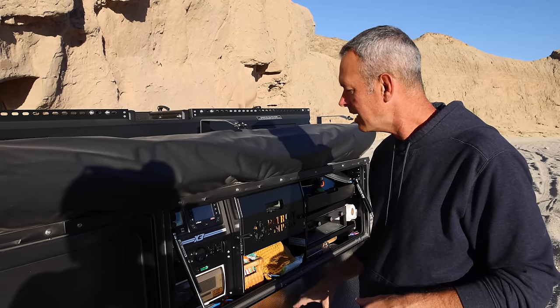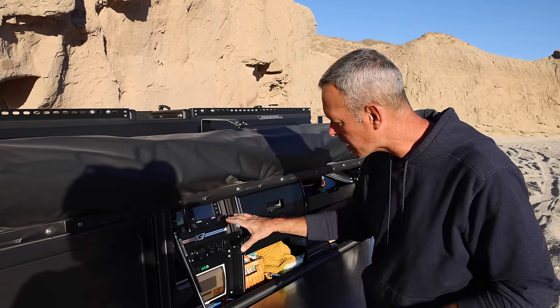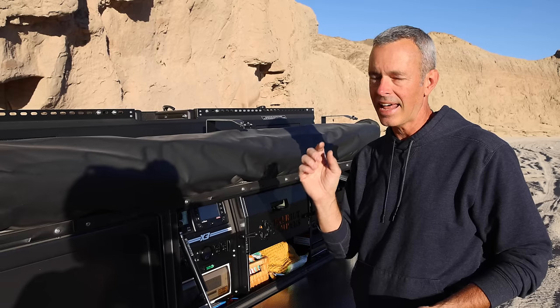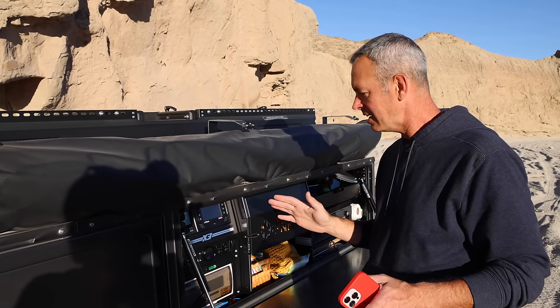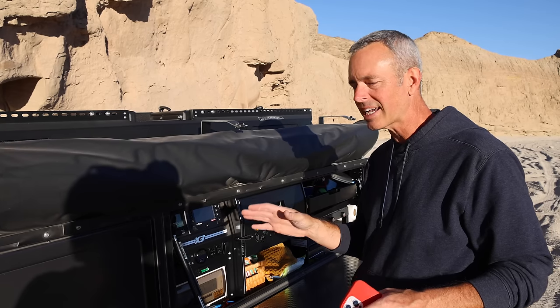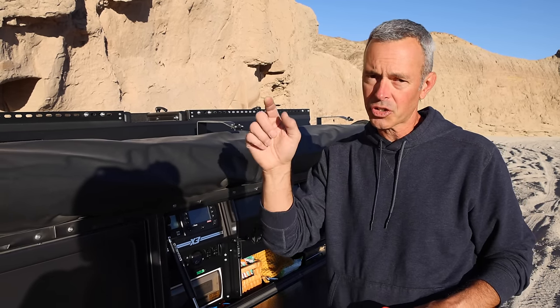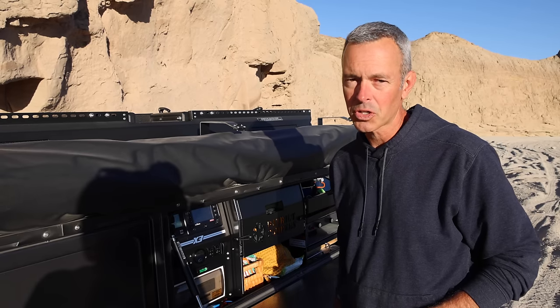So what I did is I used the configuration tool for the Red Arc system and told it to only draw 20 amps. And now it seems to be working. The problem is that I just need to fine tune a little bit. Maybe I could try 25 amps or 28 amps, the most I can get without it tripping the S-Pod. But at least now we're charging while we're driving.